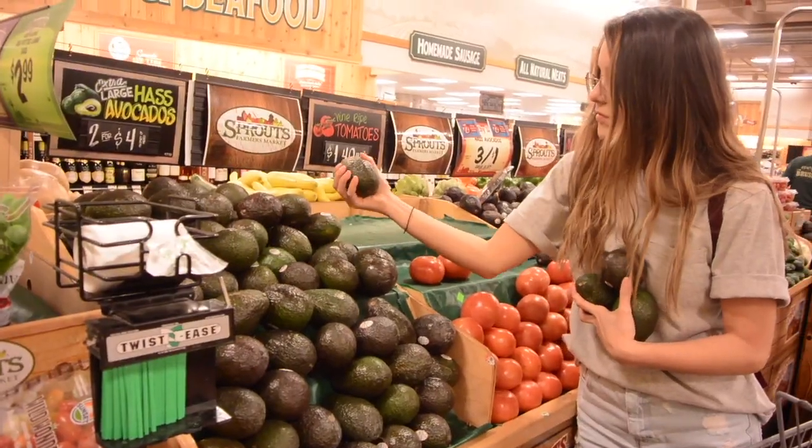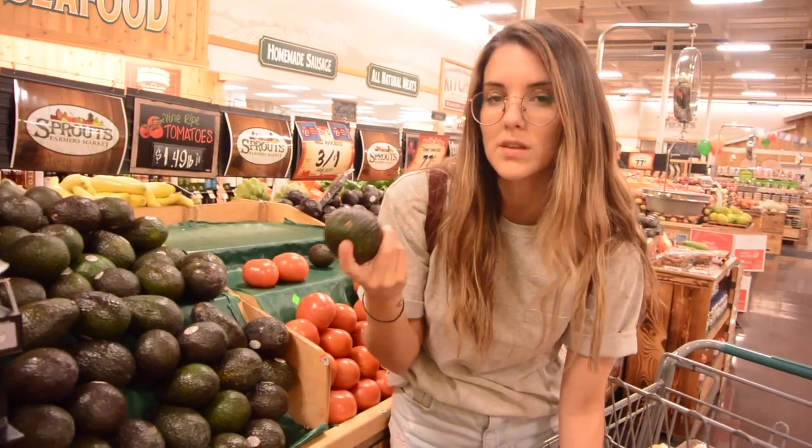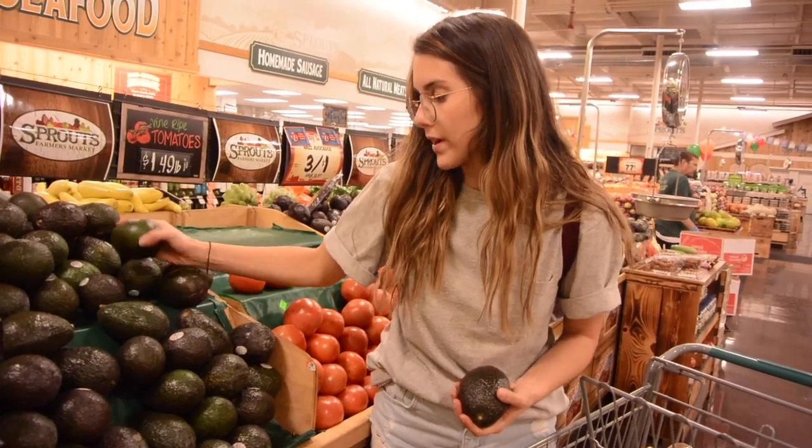On the other hand, vegetables or fruits that you're not eating the peel, I'm usually okay with not buying organic, like bananas and avocados. So it really depends on your preference. I usually buy all organic, but for things like these, I'm okay not to.